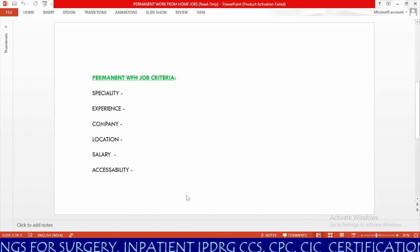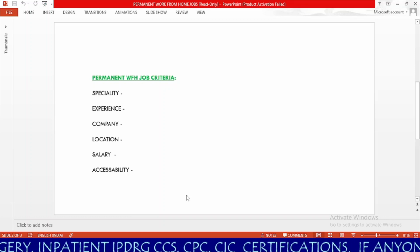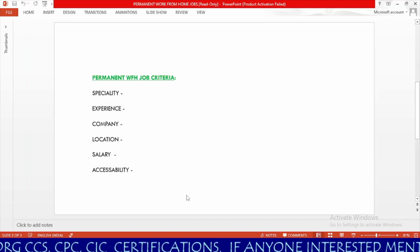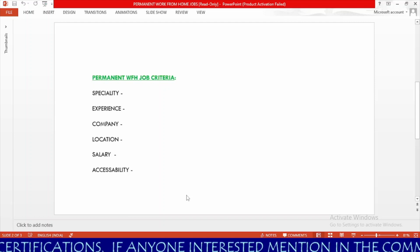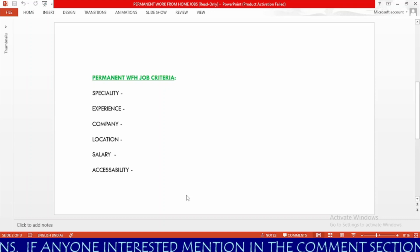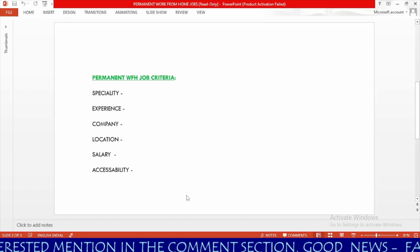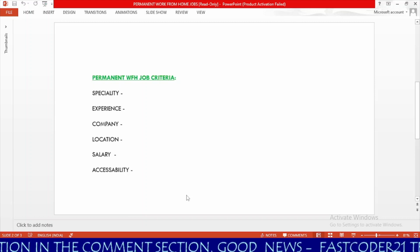So the important concept you need to understand here is, if you are an IPDRG coder or a surgery coder, you can try for a work from home job. If you are an HCC coder, E&M coder or denial coder or any other type of coder, don't look for work from home jobs and don't waste your time. Why? Because companies are not providing work from home jobs for all these specialties except IPDRG and surgery.